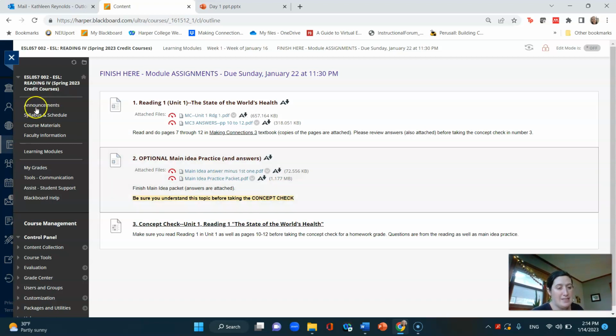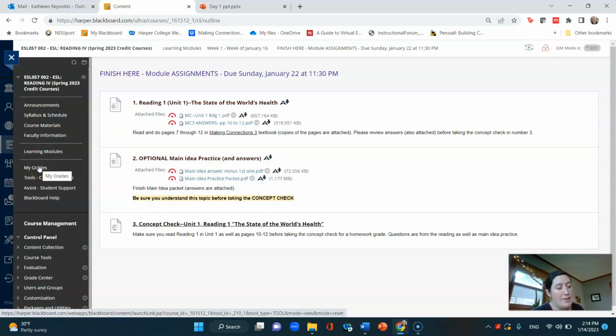Finally, we have this My Grades tab and some other tabs to help you at Harper College or using Blackboard. In the My Grades tab, I keep all the grades updated pretty quickly. So you will always be able to know what your grade is for this class.